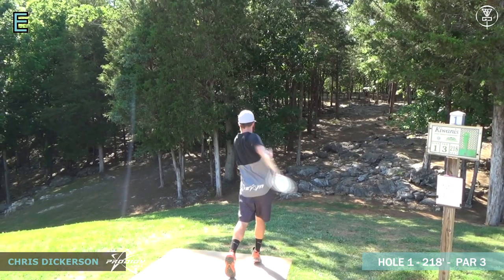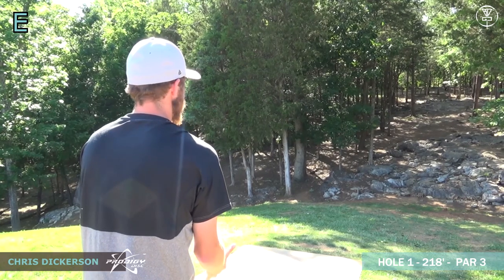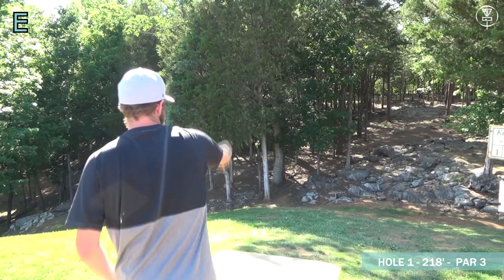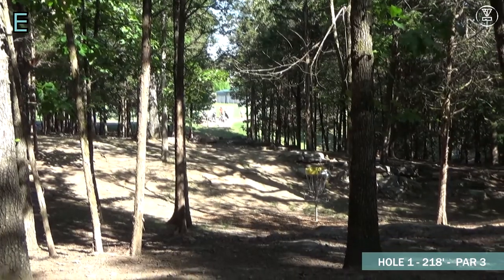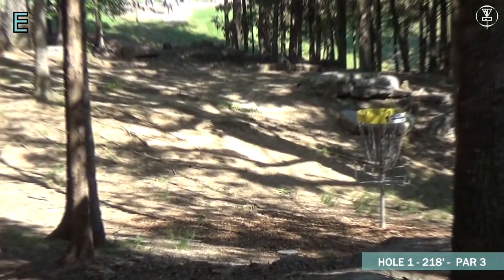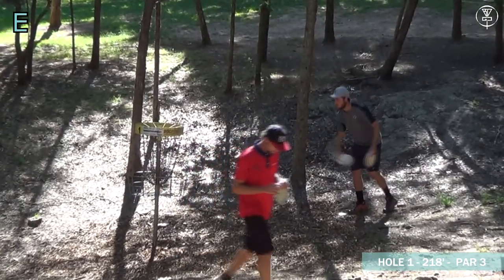You want to get it high enough to get over the edge of the hill there, but then it drops off into a little hole. And the basket's located right down in the middle of, I guess, a pit, you would call it. That's looking nice. Yep. That's exactly what you want. You can see that's right beside the basket. Tapping in for a birdie, too.